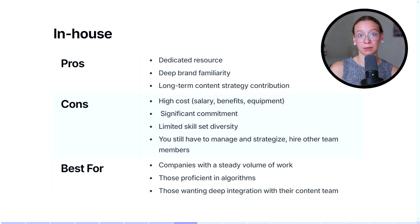They can't do it all. So you need to hire one person for one specific area of your content creation process. You still have to manage and strategize and hire other team members. So yeah, that's exactly what I meant. And if you want to switch up some editing style as well, they might not be able to do that right away.